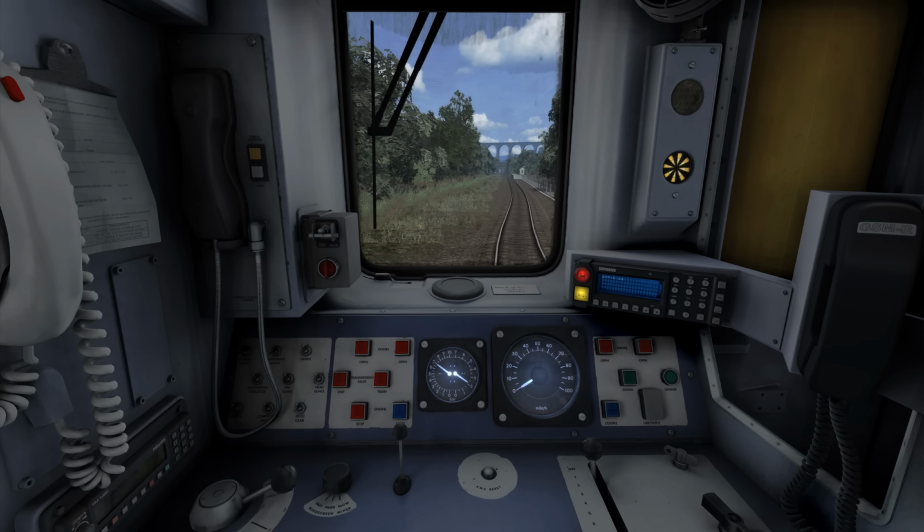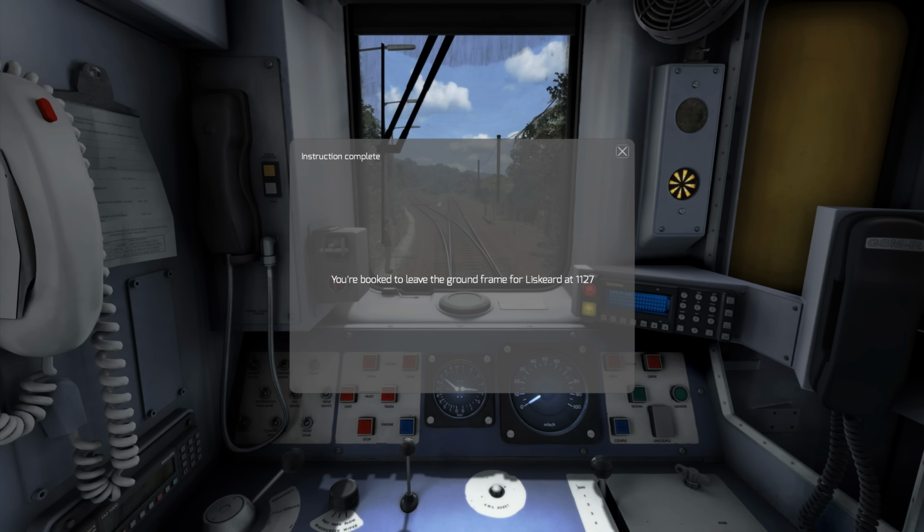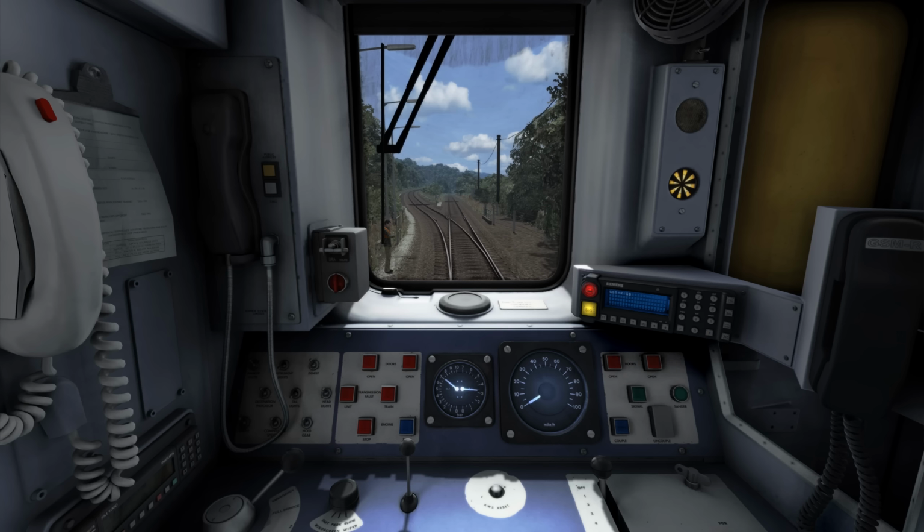So we'll just quickly turn the train off at this end. Jump to the other end and get set up ready for departure. Let's just take another look outside the train before we depart and head out back up towards Liskeard.